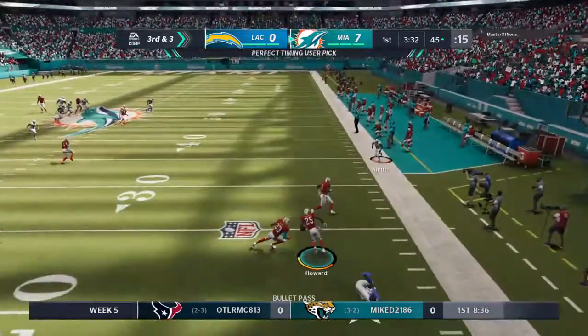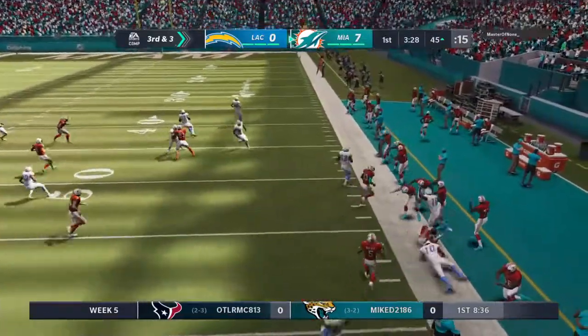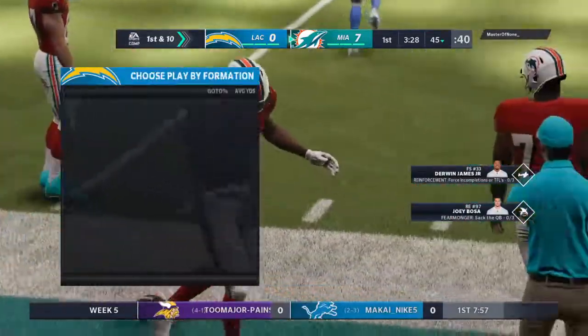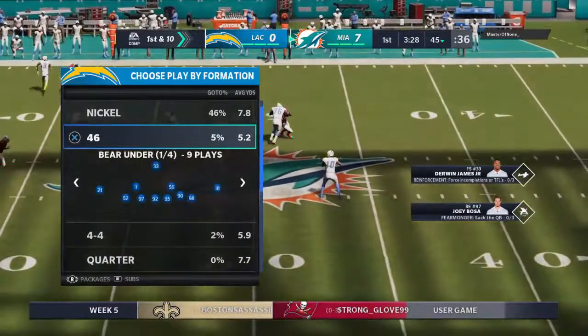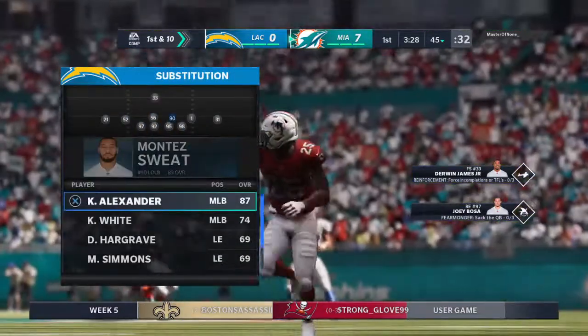And looking for McLaurin, but this is intercepted. Picked up by Xavier Howard. And he'll bring this all the way up to the 45-yard line. What a start defensively. Your offense goes out, gets the touchdown, and then you get the interception. Just perfect.